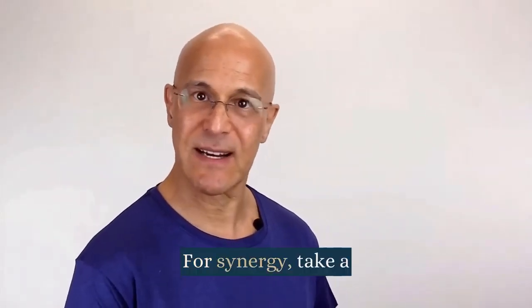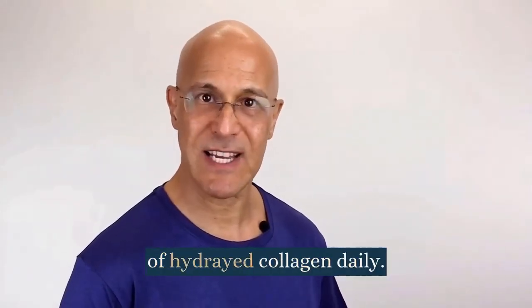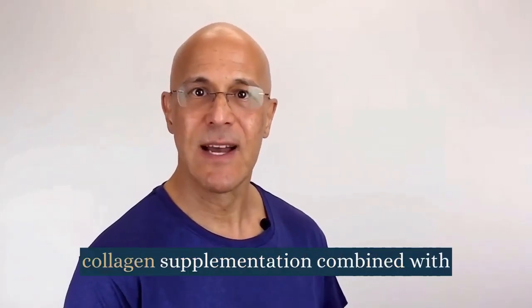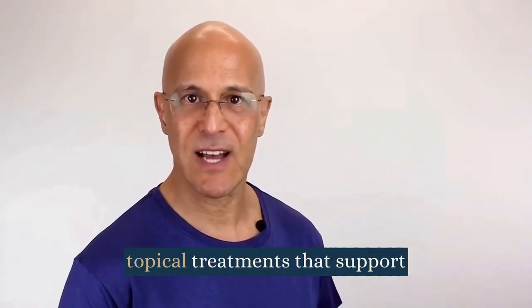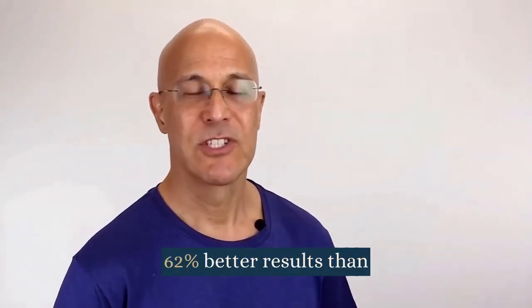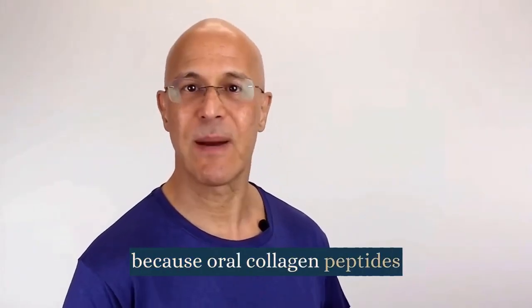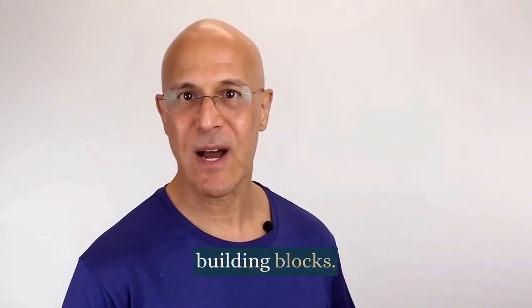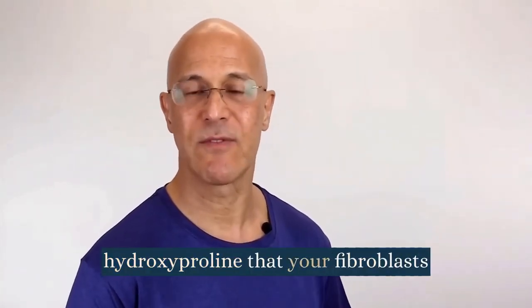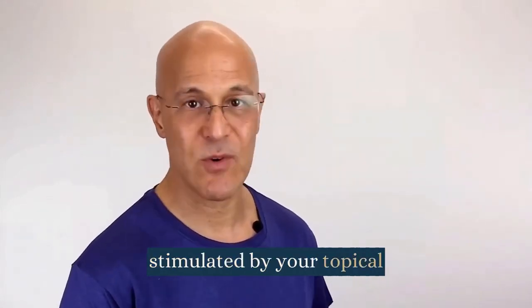For synergy, take a collagen peptide supplement containing at least 10 grams of hydrolyzed collagen daily. Research published in the journal Nutrients found that collagen supplementation combined with topical treatments that support skin barrier function produce 62% better results than either approach used alone, because oral collagen peptides provide the amino acid building blocks, particularly glycine, proline, and hydroxyproline, that your fibroblasts need to actually build collagen once they've been stimulated by your topical oil blend.